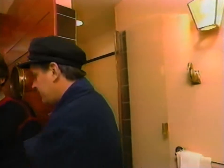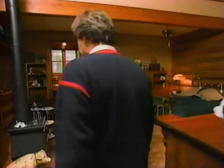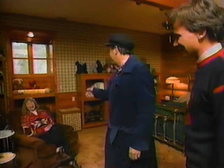This is Daryl's bedroom. You want to show us around? Sure. Might as well, we're already in my bathroom. This is Tony. She looks very familiar. How'd you get in here? Hi, Tony. I came in the other door. All right, show us around a little bit.